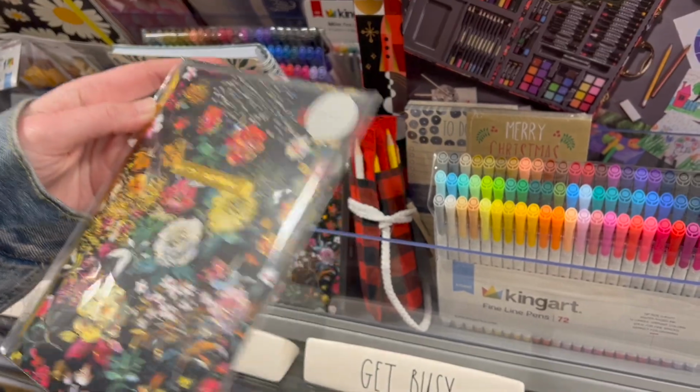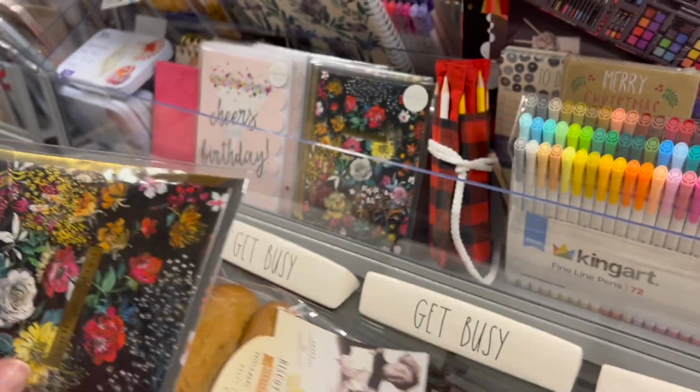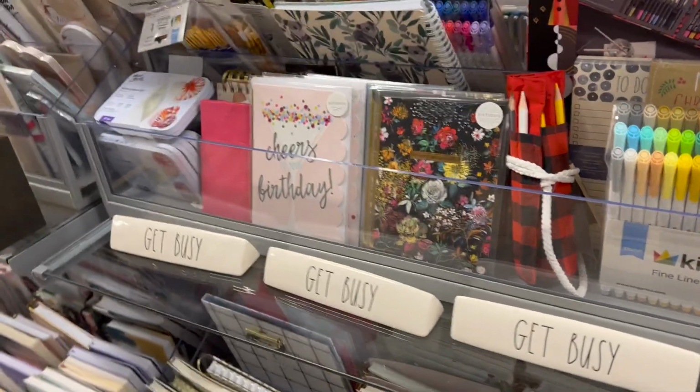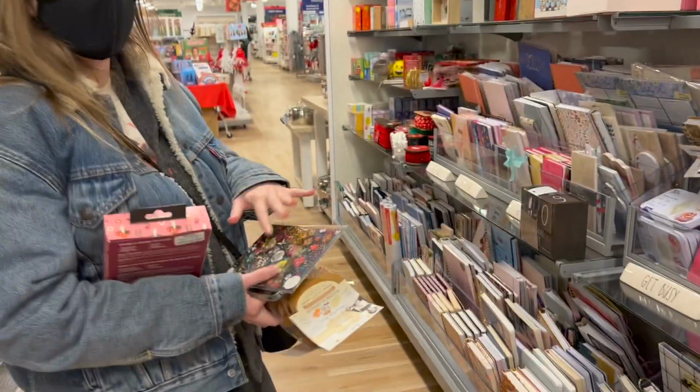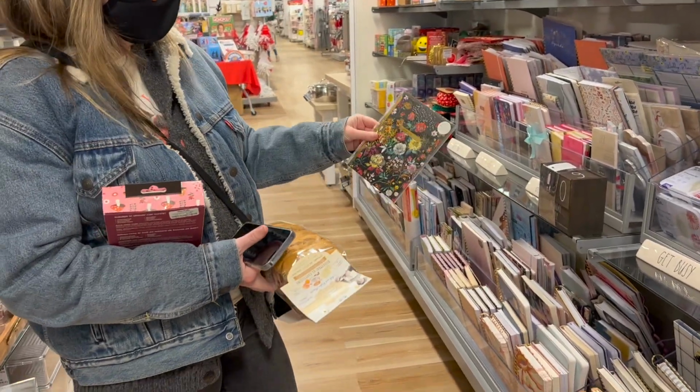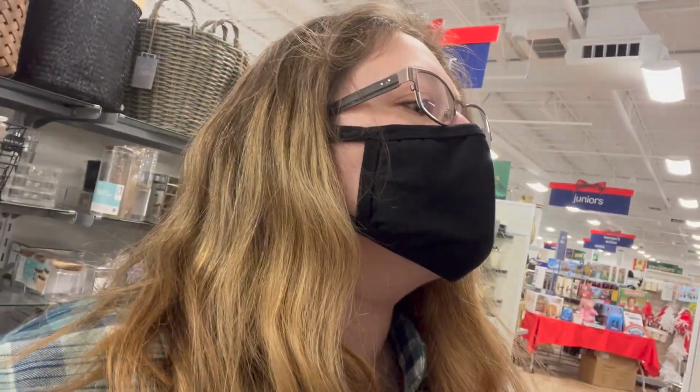Ooh, that's a pretty birthday card. I request that card for my birthday. Thank you. You're getting your own birthday card? I'm getting my own birthday card. Listen, once you see something, you say, I would like that. I keep all my cards. This is my vibe. Oh my gosh. You guys, she's getting her own birthday card this year. Hey, oh my gosh, these would be good.